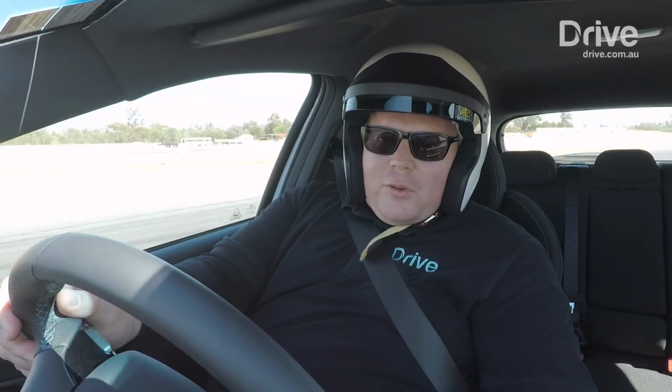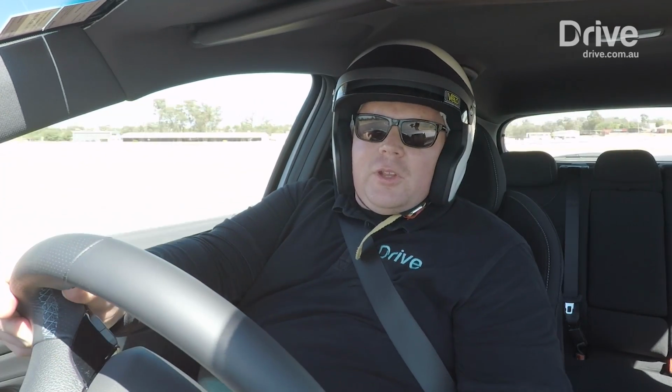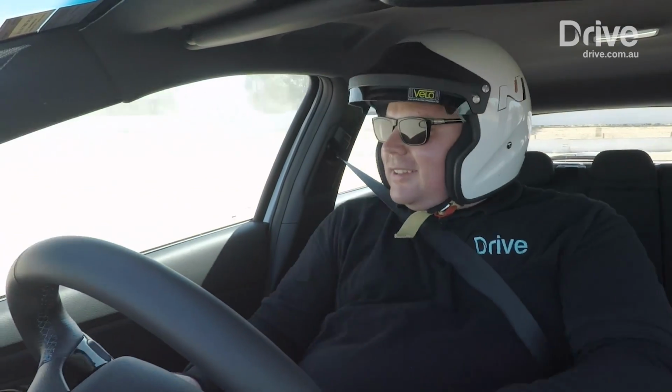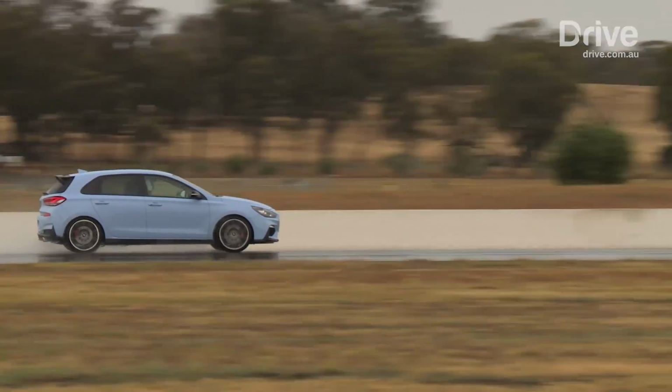I expected a lot from the i30 N. It's a car that's been developed by some real experts over a long period of time. Personally, you know, I was at a track day. But you do need to be a bit careful. Like any good performance car, the i30 N can bite if you are careless with it.